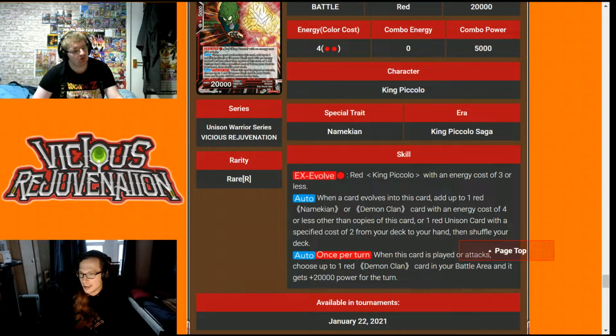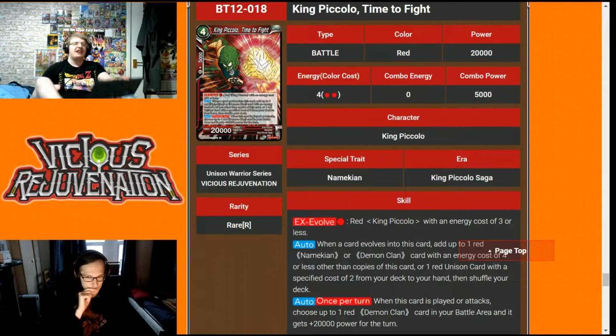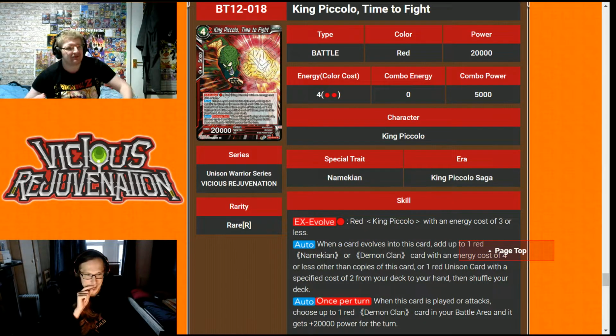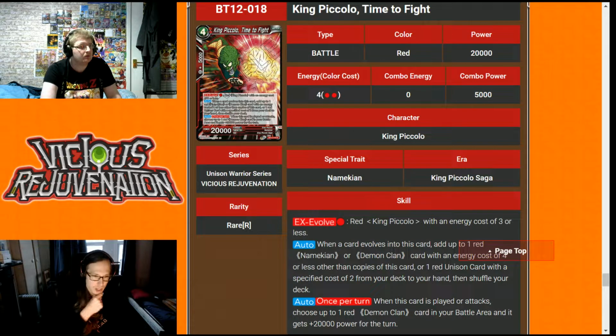Damn. And then obviously beside that, there's a King Piccolo that's a free play, right? Yeah, the one that's in the dev notes, the one that is now going to be scary money from the draft box, because it was already on the rise, and this is going to push it over, I think. So, when a card evolves into this card, add up to 1 red Namekian or Demon Clan card with cost 4 or less, other than copies of this card, or 1 red Unison card with a specified cost of 2 from your deck to your hand. Then, what?